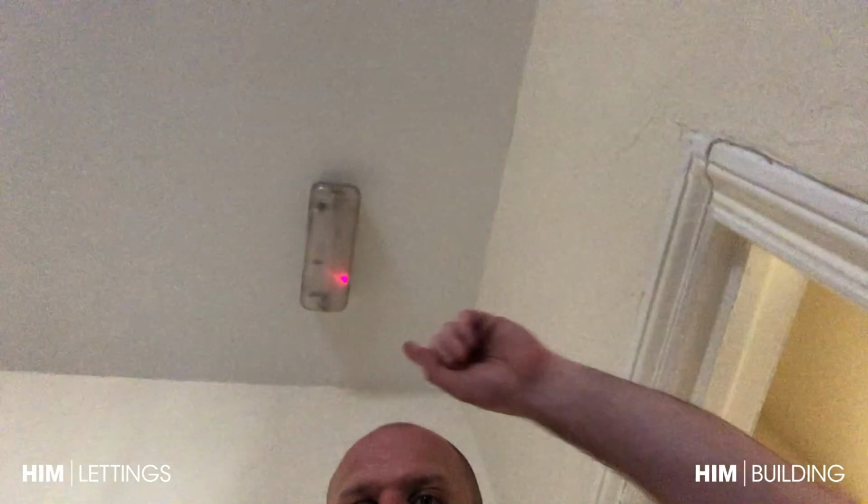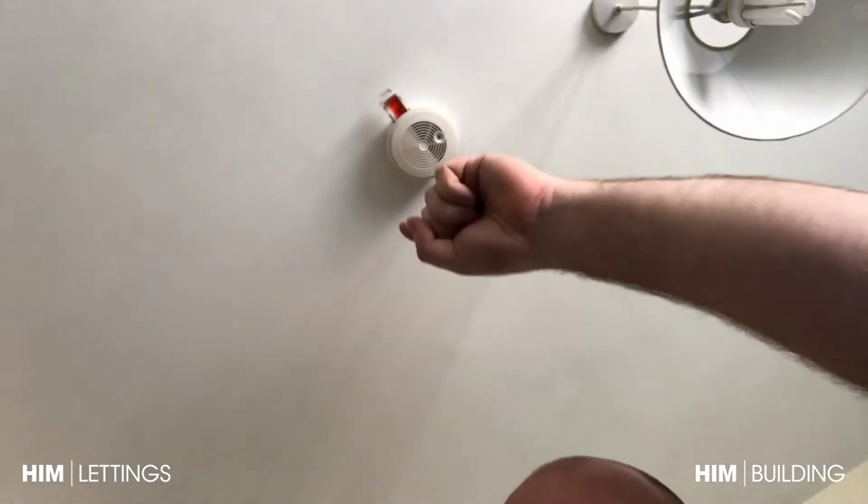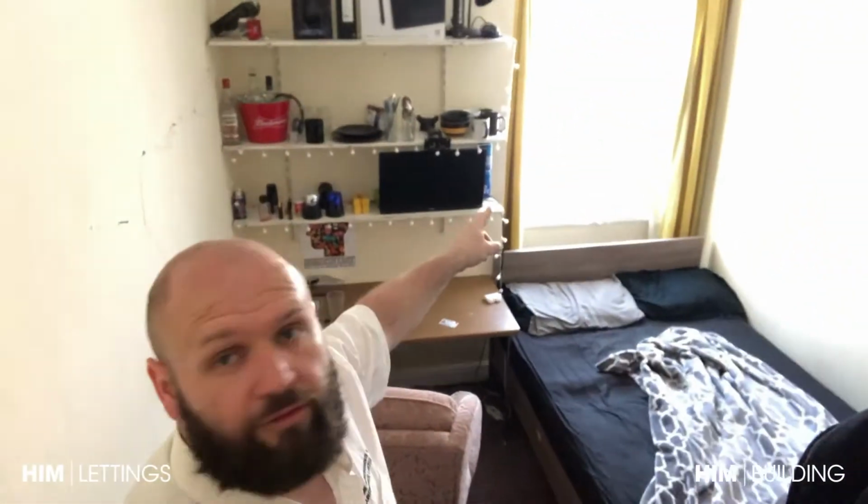Let's go upstairs. Emergency lighting, I like it. New carpets. Another smoke alarm, minus a battery. It's got a fire egress window.